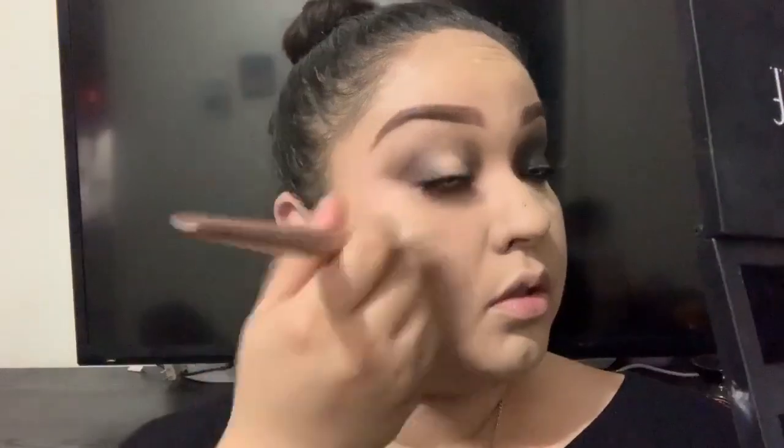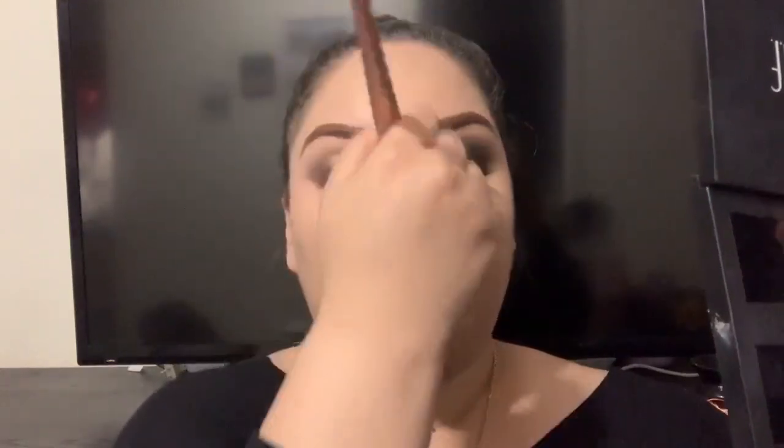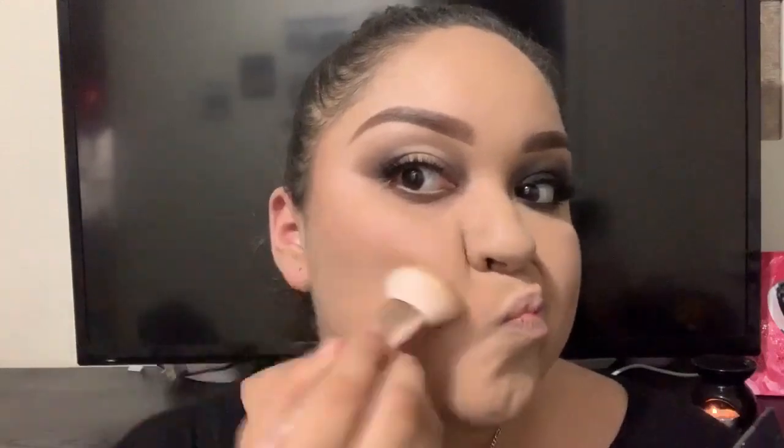And we're gonna use this Kala brush and just all that excess powder to contour. Take this color. I start right in my hairline and drag it down. I literally blend it into my hairline. Like, your homegirl don't even care if she got bronzer on her hairline, like on her hair.